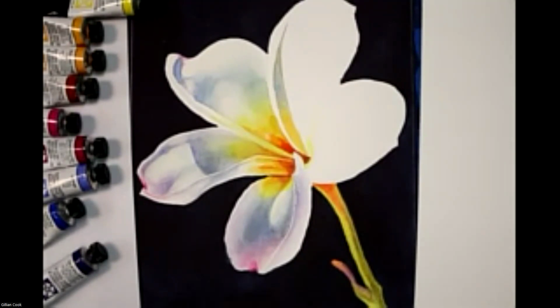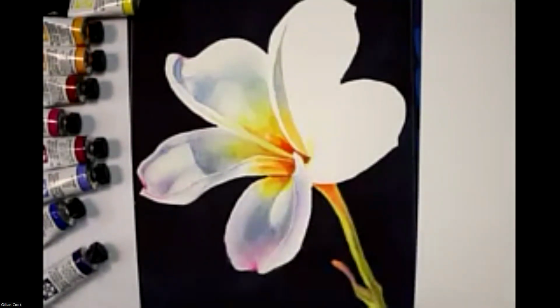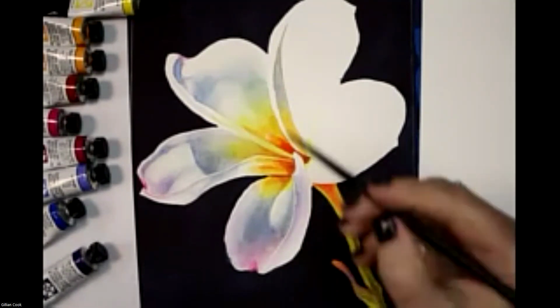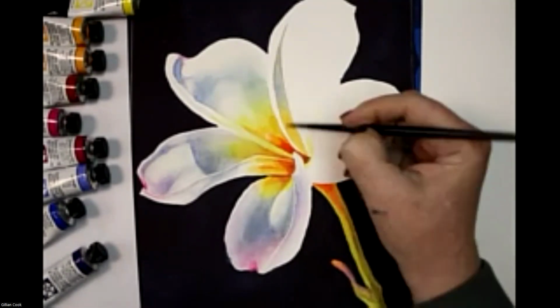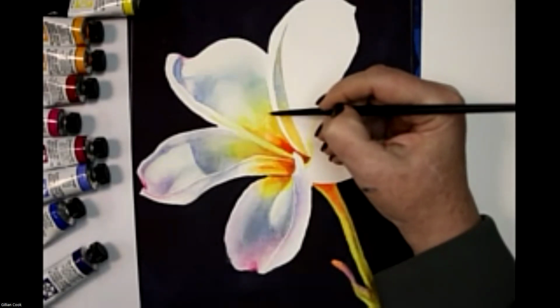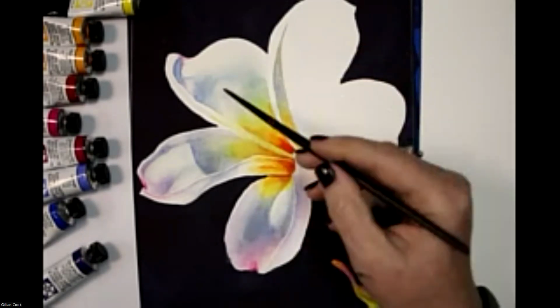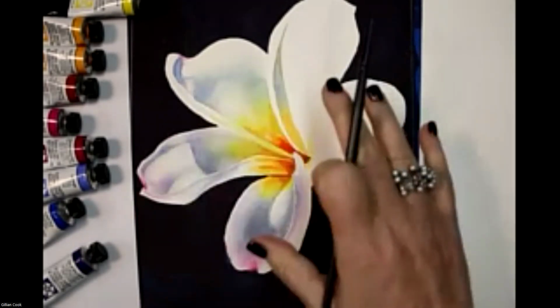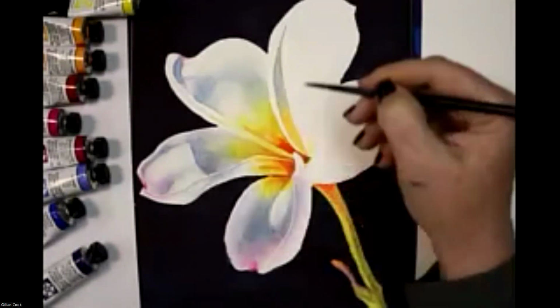In terms of values with your painting, the question you want to be always asking yourself and assessing as you go, oopsie daisy, is this area lighter or darker than the area next to it? And as you're painting, you're constantly reassessing. I don't think you're finished until the end of the painting and everything is done. So I would normally work the entire painting, first layer very pale, build up, build up. But for the demo, I wanted to show some of the petals already finished.